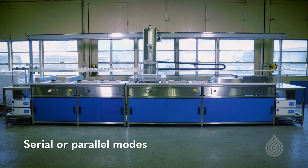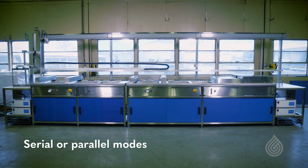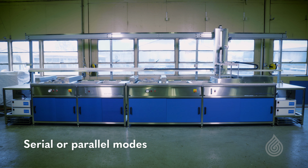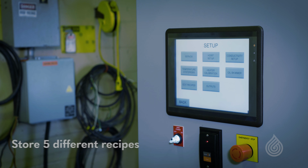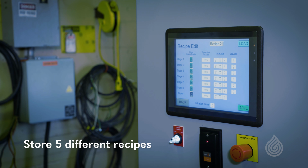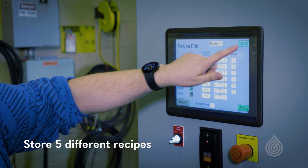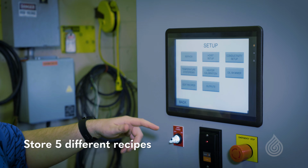Serial mode allows the system to transport one basket at a time, or parallel mode allows multiple baskets through the system simultaneously. 5 different recipes can be stored for processing different parts. In fact, multiple parts with different recipes can be processed simultaneously.